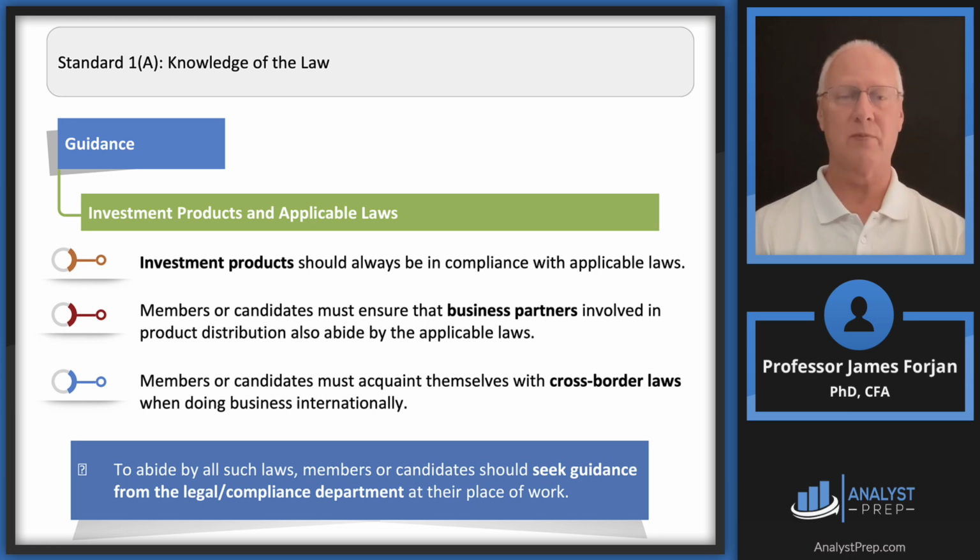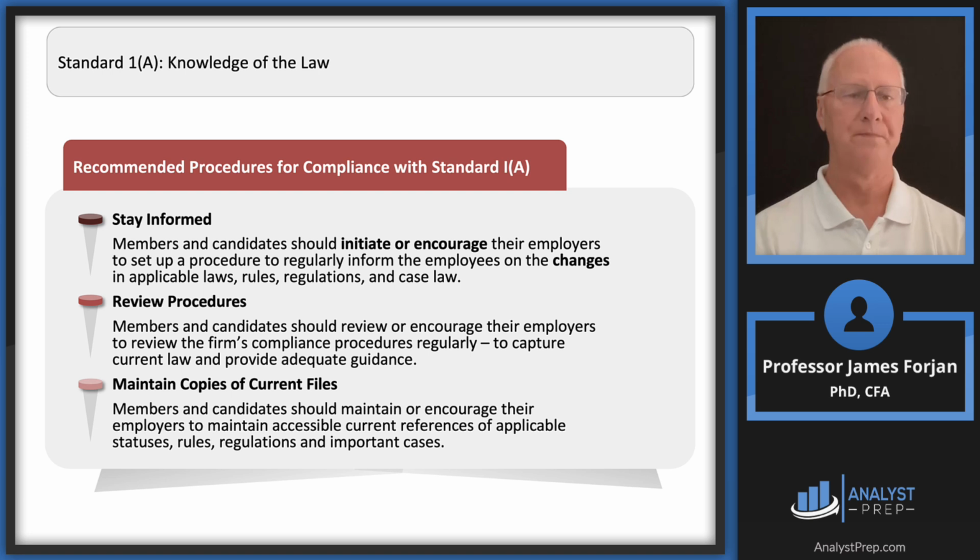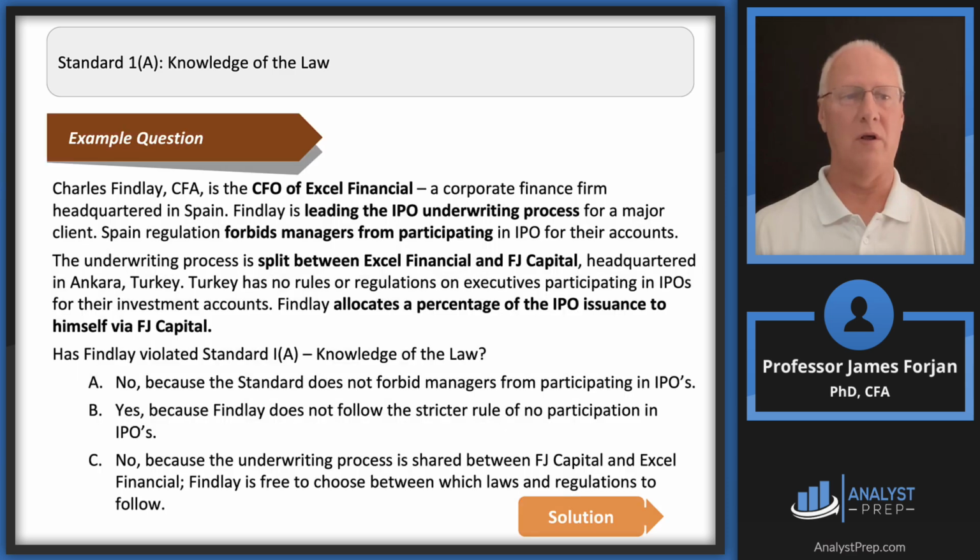But of course, investment products must be in compliance. We need to make sure our business partners know about all this stuff. And then look at what we have down there, cross-border law. So this ties back to what I was saying earlier. So here's the third part that I was saying. These are the recommended procedures. So how do we do this? We stay informed. We review all of our procedures. We maintain copies of all of our current files.